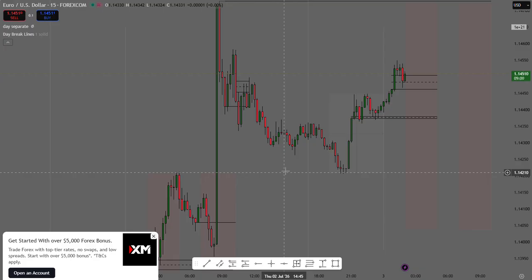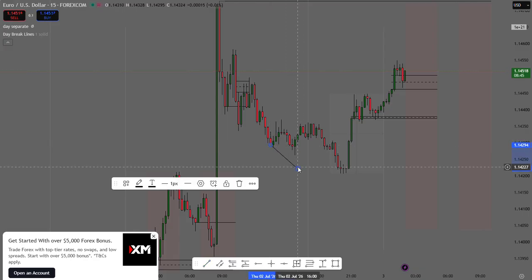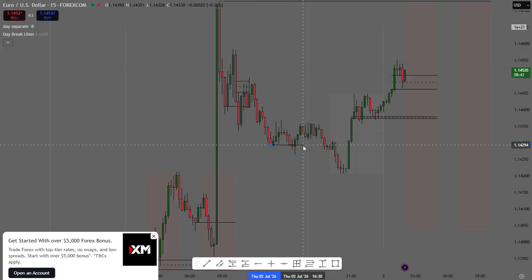Now, okay, it went down, right? After going down, it went up, right? Then it broke this one here, meaning it still wants to go down. Meaning it still wants to go down. Okay, then it broke, and then after that, it broke the upper one.